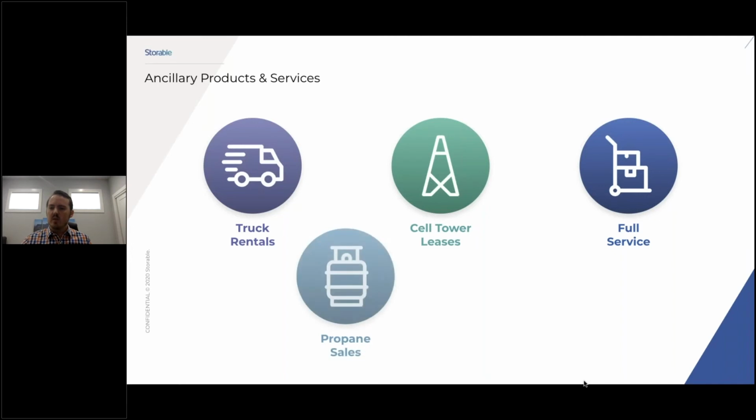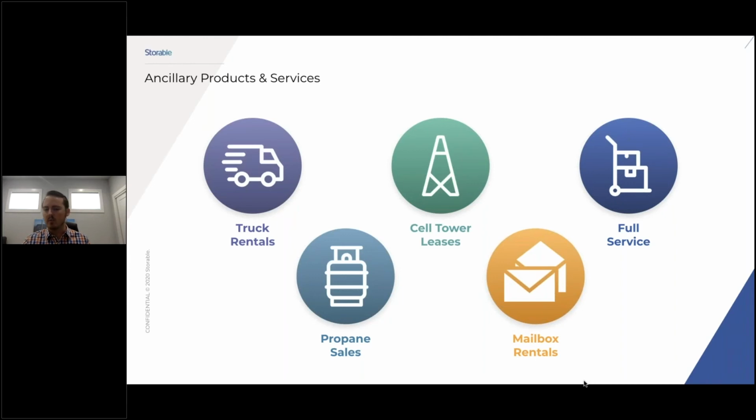And so the other two that we're not going to go into detail on, but you get the gist, are very similar to these three described above: propane sales or mailbox rentals, whether they're passive or not. It's just one of those things where you want to discuss how much operational burden it's going to cost you for propane, for example, versus how much you're going to bring in for each sale, but very similar to the ones above.